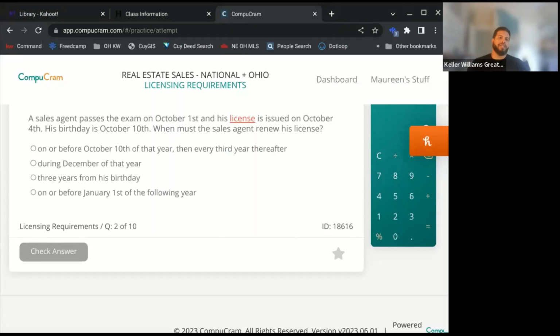A sales agent passes the exam on October 1st, and his license is issued on October 4th. His birthday is October 10th. When must the sales agent renew his license? On or before October 10th of that year, then every third year after, during December of that year, 3 years from his birthday, on or before January 1st of the following year. We got A's.